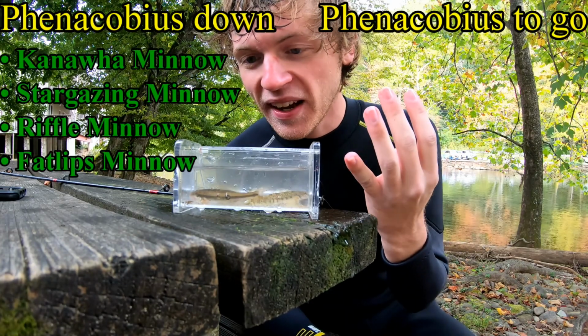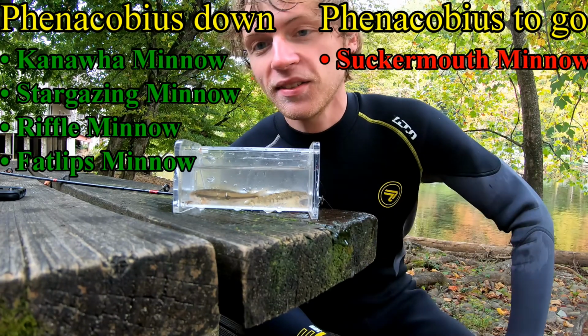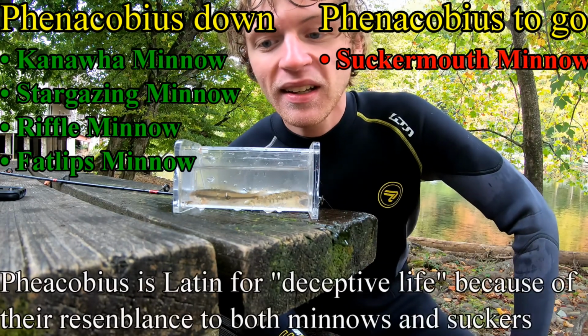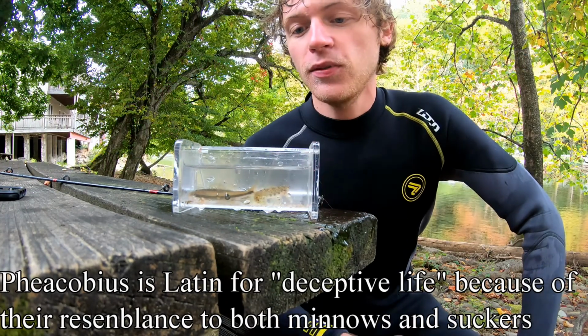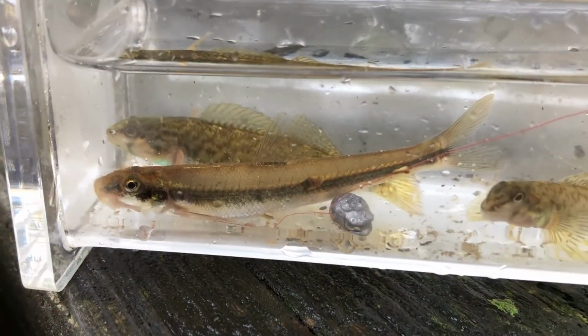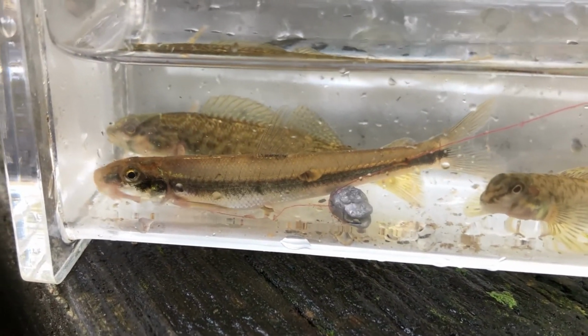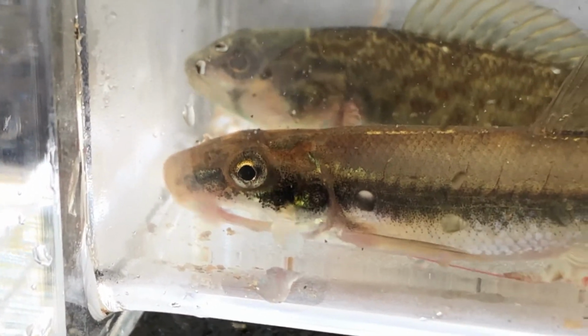Four Phoenocopius down, only one left, and that's the actual suckermouth minnow, which is what the genus is named for, suckermouth minnows, Phoenocopius. Apparently it's the easiest one too. I've just never been in the right range for it. But yeah, this fish is awesome. So cool. Of course, it's got those iridescent sides. The dorsal has golden spots going down the middle. That snoot is just super blunt with a super inferior mouth.